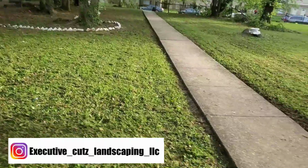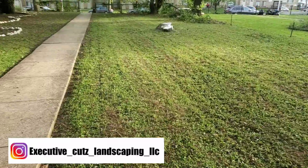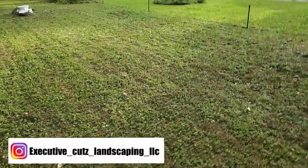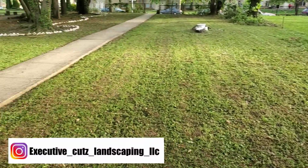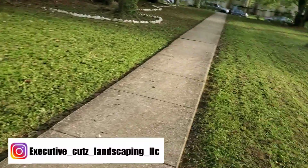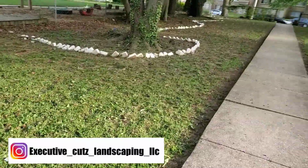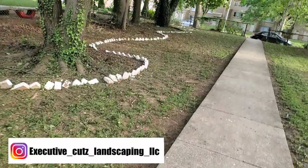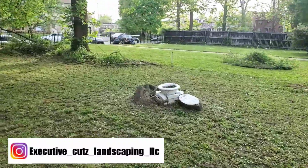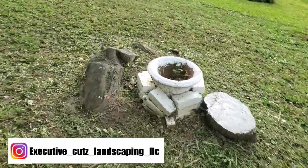I mean, it's nothing but weeds. But we cut it down good enough where it's looking nice and smooth, everything nice and even. It's looking nice and clean, all right? You see everything. Got everything trimmed up. You can see the border around here now. All them weeds and stuff is gone off of it. Over here, this little centerpiece that was hiding, we got that thing cleaned up.